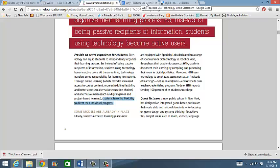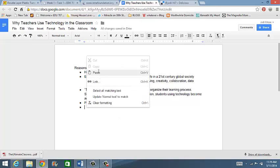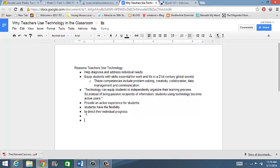And I never really had time to go back and really think about the things that I wanted to implement into my room. And so this summer, I've already been making a list of what I want to get started. And one of those things is having students take responsibility for their individual Common Core mastery items that they need. And this would be for math and reading.